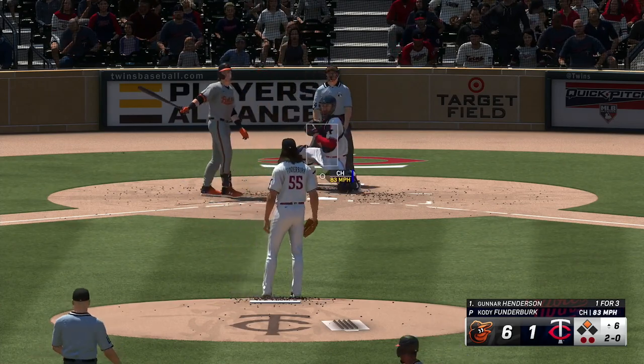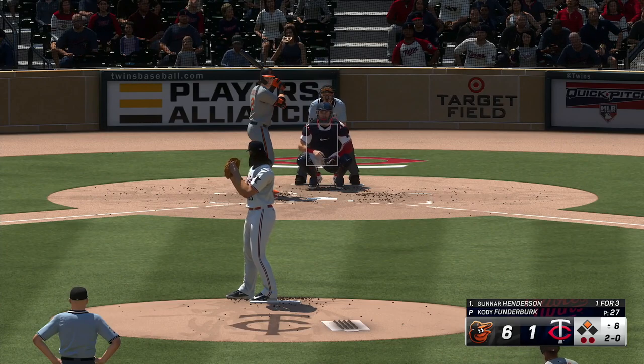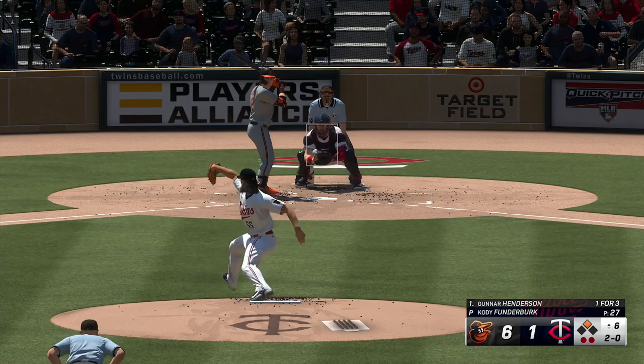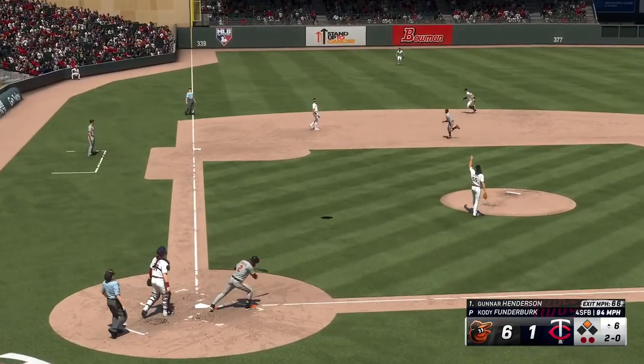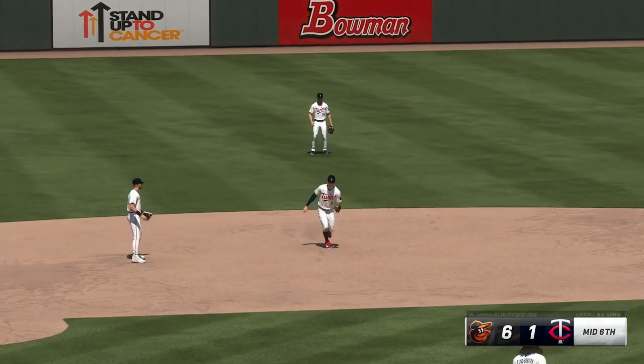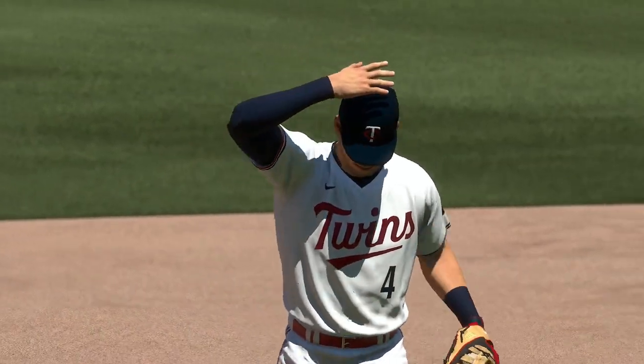Trying to get him to chase on the changeup that time. Mateo at second with two down. Pop up here, third base side. Correa makes the catch, and that'll do it. A double in the inning, but they leave him stranded.